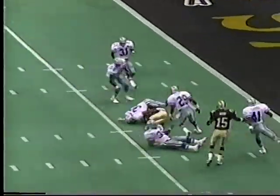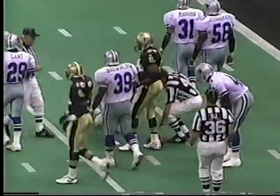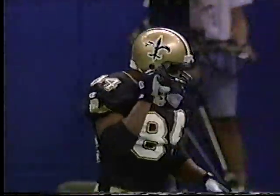Wilson to throw over the middle. Martin to the 4. There was a question whether Eric Martin would be back to play this year for the New Orleans Saints, the franchise all-time leading receiver, but he looks like he's going to make it.